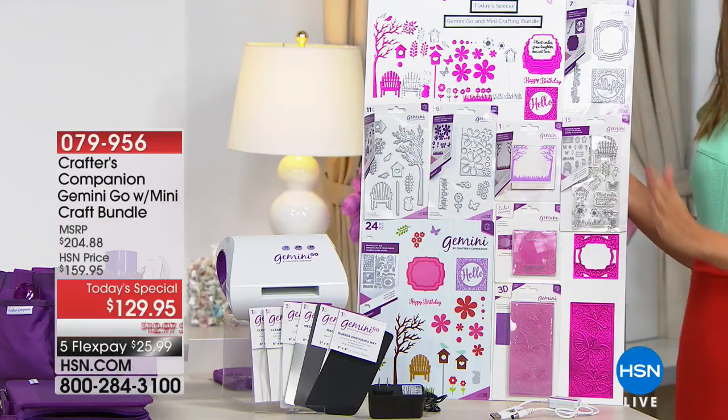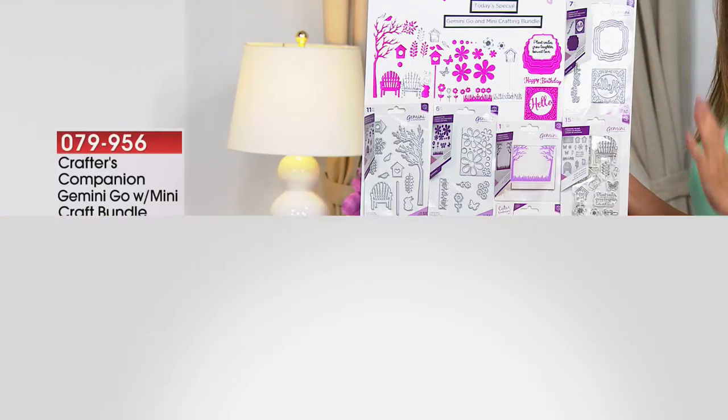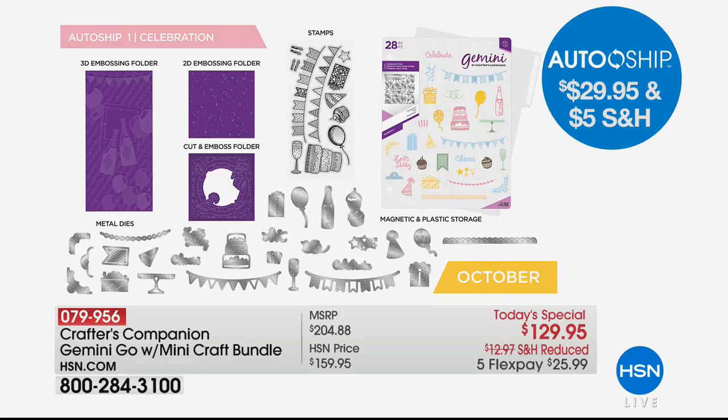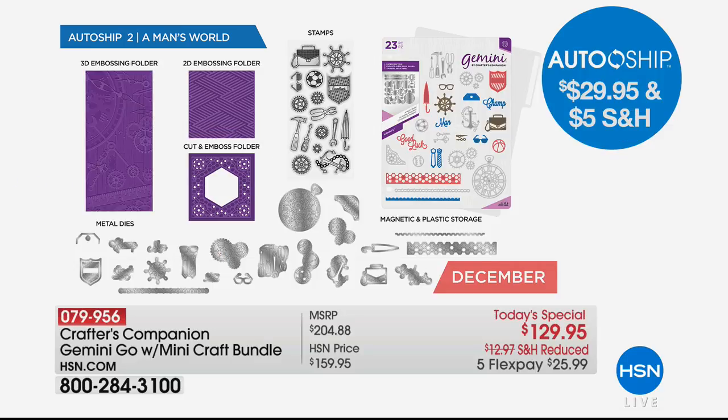If you say yes to auto ship, what you're signing up for are future shipments of all these great assortments to complete your cards and your scrapbooking. Lots of really fun themes. You're going to get one in October. The October one is called Celebration, and you can see all the different celebratory symbols and stickers and stamps and dies. You will also receive a shipment in December. December is called Tick-Tock, A Man's World.